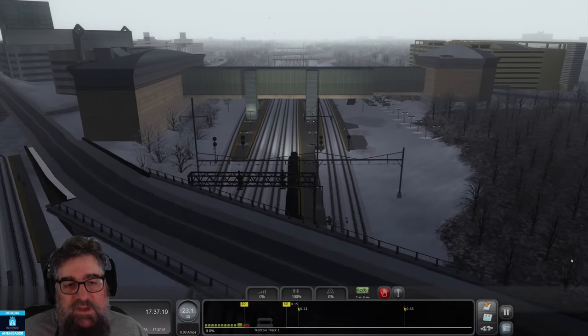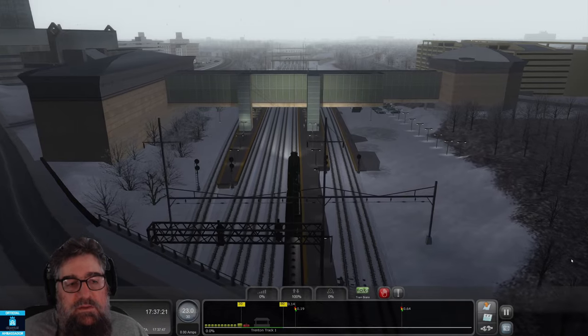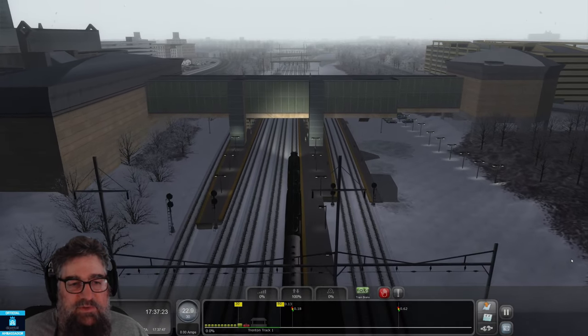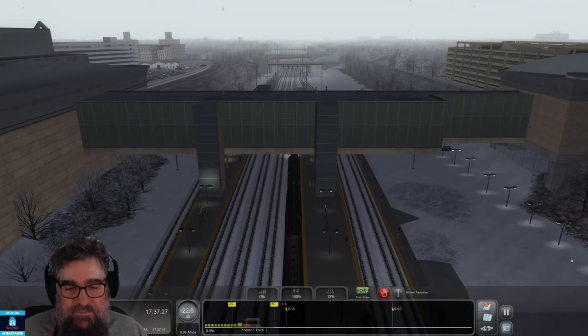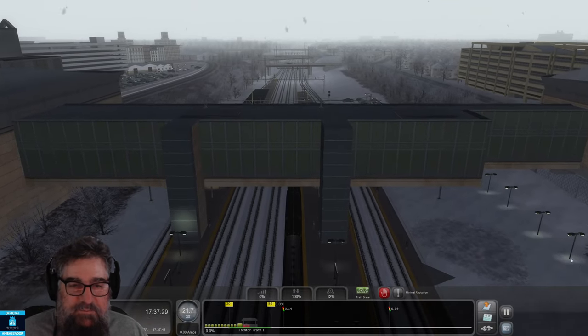One of my locomotives ended up on that platform, and the other one was inside the building with part of it sticking out. It's kind of funny. Not appropriate, but funny.